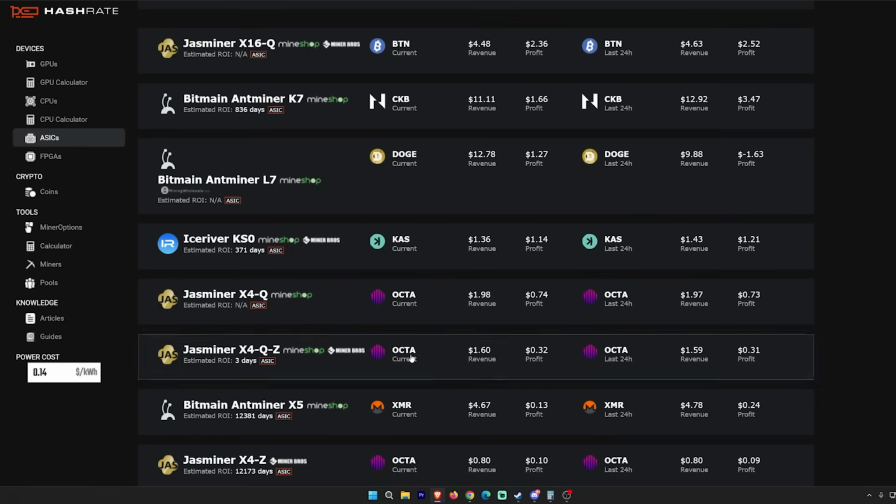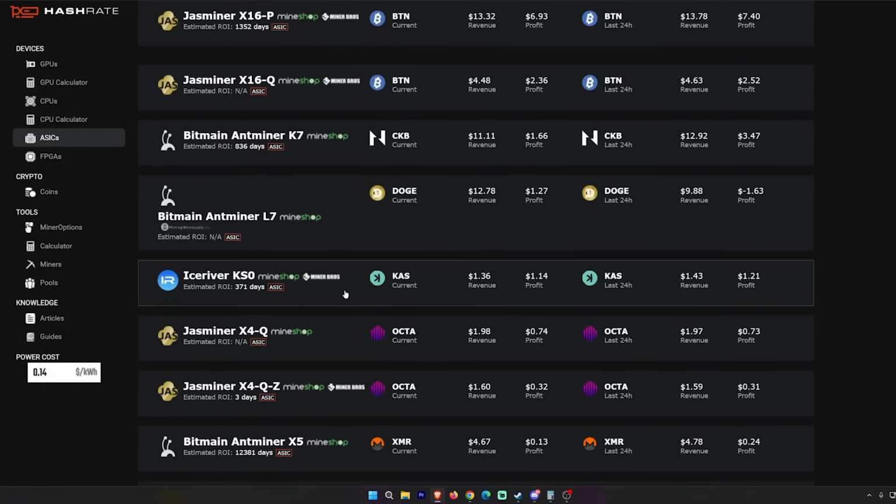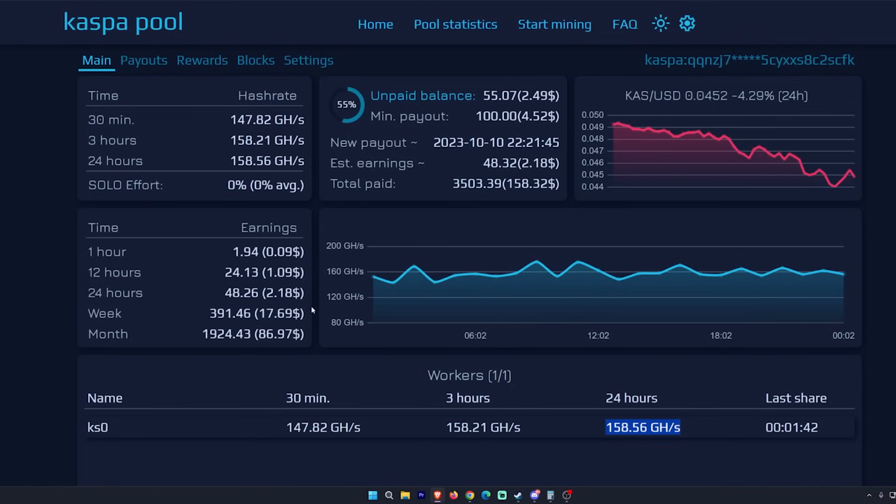So what you're seeing on these hash rate calculators is wrong. The stock KS0 is making about $1.36 or $1.14 there, and mine's making about $2.18. So it's been pretty good with a 230 watt PSU, the laptop brick that I had laying around with my gaming laptop. And it seems to be really cool as well. The power supply isn't too hard pressed because it is a bigger wattage PSU. So it's nice and cool. And yeah, mine's been going really good. You guys can see the numbers here.